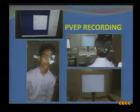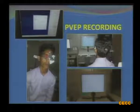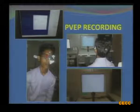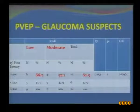And this is a recording. It is a monocular recording where you can see the ground electrode on the forehead, and just above the occipital protuberance, you have the active electrode. And here again in our instrument, we have the advantage of having two check sizes: 1 degree large checks, and just below you can see the small check sizes. The patient looks at the red cross and you can see the repetitive stimuli evoking the response.